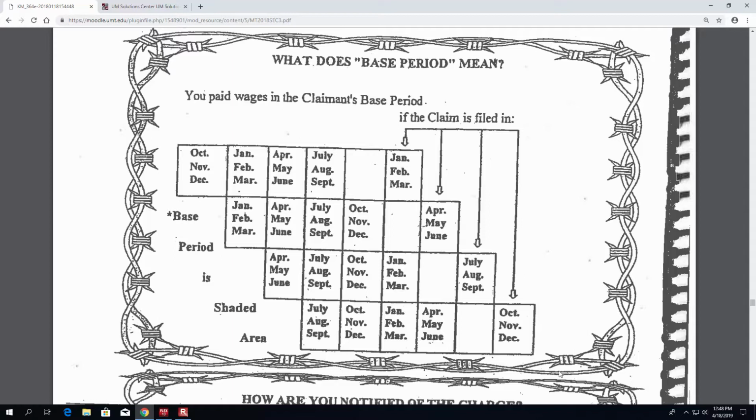Wrong. I don't have enough of a claim history. If I go out to October and I get let go, if the claim was filed in October, I have to go back a whole quarter. So July, August, September, don't count that. And then we count my wages for the 4 prior quarters. So I'm going all the way back to July 1st, 2018 through June 30th, 2019. In the scenario I just described to you, how many months do I have in my base period? 2, May and June.